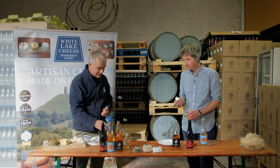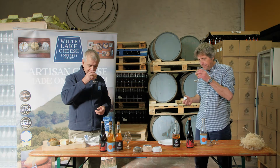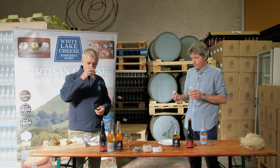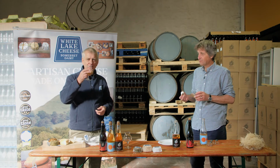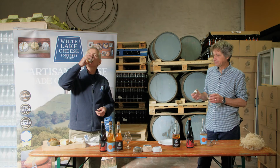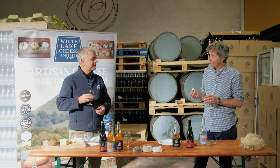I just need some red berries. So let's have a go at this. So this is the Pom Pom. Oh, wow. Really smell that. Sorry you guys can't smell it, but it's scratch and sniff. Oh wow, that is very different.